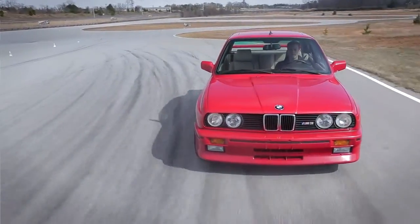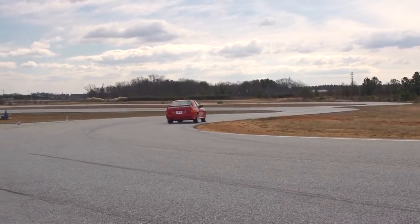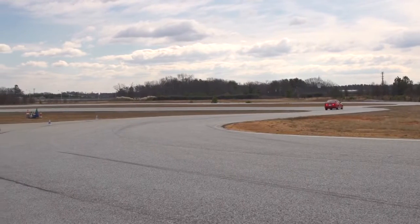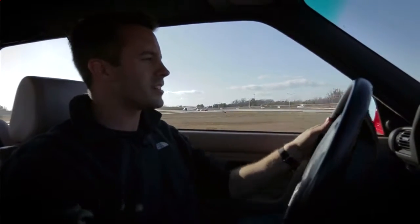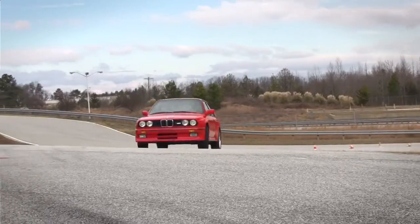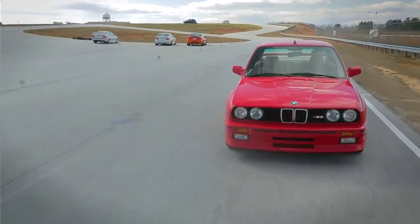This is where the M3 story starts, with the E30. And as far as beginning stories go, this is one of the best. It's incredible to think that a car like this was even built. It couldn't happen today. You couldn't just say, we want to go racing, let's build a couple thousand of these things and see if they sell. Thankfully, it did sell because it created a brand and a series of cars that are frankly incredible.